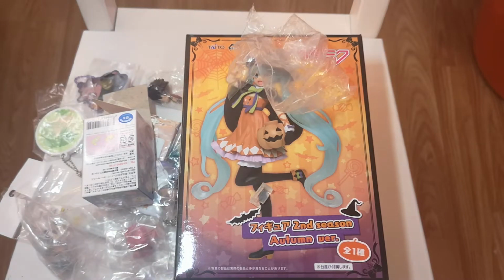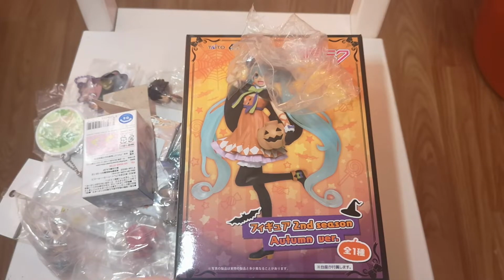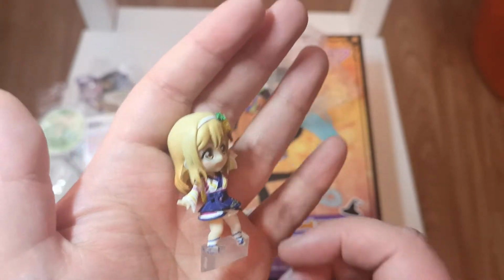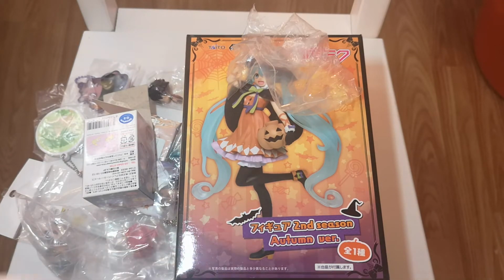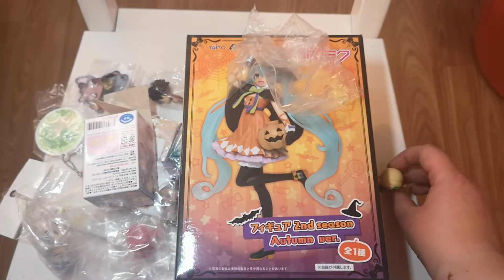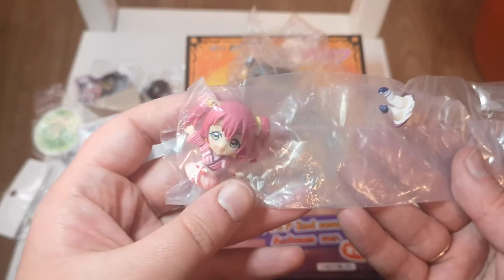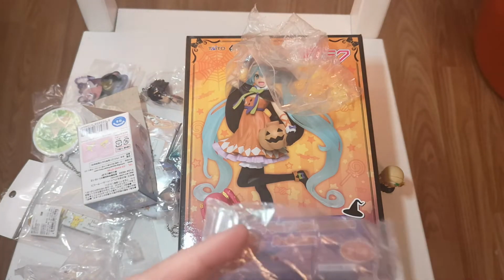So put them on the right way. That would help. And then they come with, is this a stand? Look! They're so tiny. Okay, so maybe they go on like this so they actually stand up. That would make sense, right? Yeah, there you go. So yeah. It's one. I have another one of these somewhere. Here we go, here it is. Oh, these are so cute. I don't think I can take how cute these are.